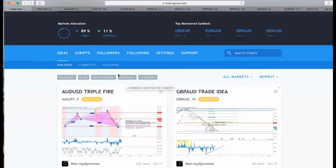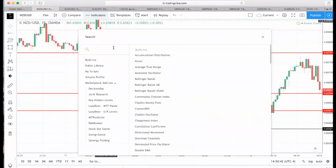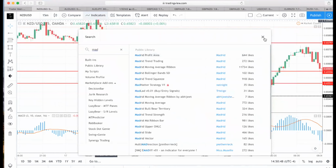Now, let's start with NZD USD. This is one of the triple five strategies. We have several things. So you're going to come here to indicators. Indicator one is you're going to want to put your MACD. So we're going to put our MACD up here.